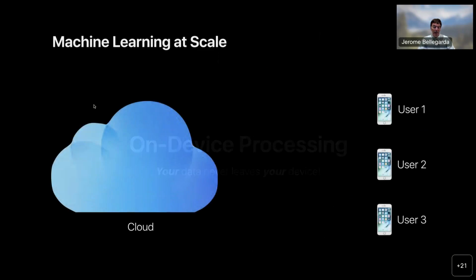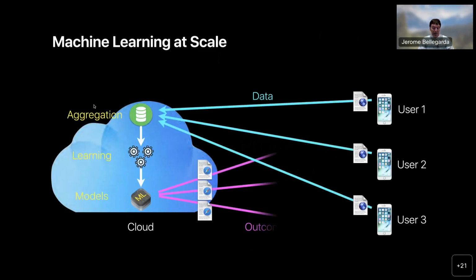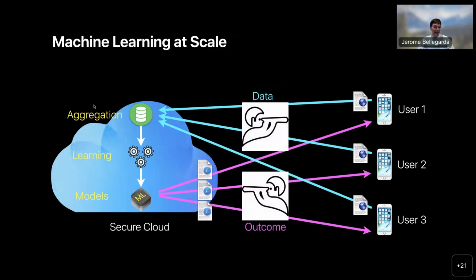And indeed, let's take a look at the traditional training scenario. Typically, data is gathered from a bunch of users and sent to a central server. Next, it is aggregated and used to train some machine learning model. And finally, some appropriate outcome is sent back to every device. That's a scenario that unfortunately puts privacy at risk, because even if we assume that the server is perfectly secure, a bad actor can easily observe private data in transit.